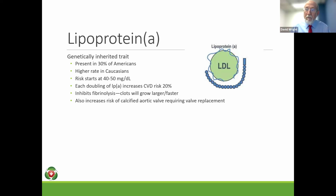And so if your patient has plaque rupture at the site of a coronary vessel where that plaque has become vulnerable and ruptured, the clot that forms over that plaque rupture is going to grow faster, grow larger, and be more likely to cause a full-fledged heart attack. The other thing about lipoprotein a, for reasons that we don't fully understand yet, is that it also increases the risk that their aortic valve, one of the main valves in the heart, becomes calcified with age, and that can cause a condition requiring valve replacement. So identifying folks with this genetic trait is critical for their health.